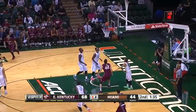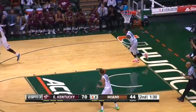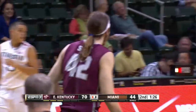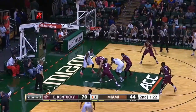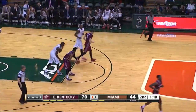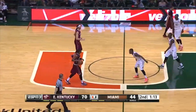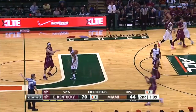Stutz driving, floater, got it. Everything coming up Colonels right now, 13 points for the big guy. This performance by Eastern Kentucky has been nothing short of flawless. You couldn't ask this team to play any better in any respects. On the defensive end, on the offensive end, hustle, energy. Coach Neubauer's team came to play tonight.